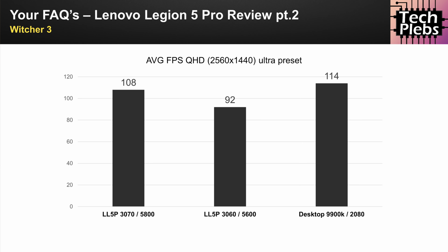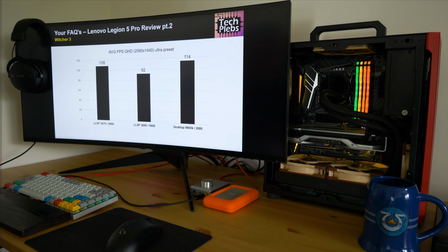And here we have the 3070 at 108, the desktop 9900 at 114 with the RTX 2080, and the Legion 5 Pro with the 3060 somewhere in the middle, so to speak, with 92, again being a great result because that means that you can have that amazing gaming experience with Witcher 3 running at 92 frames per second, which again, you can't really complain because is it noticeable, the difference between 92 and 108? Yeah, not really, come on.